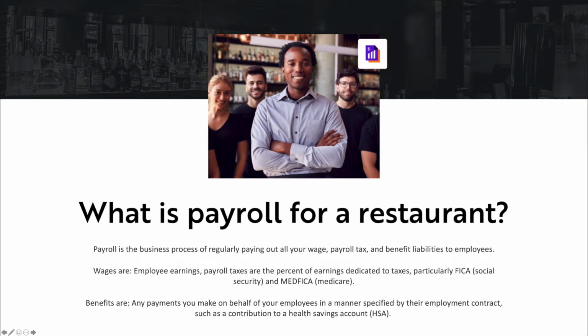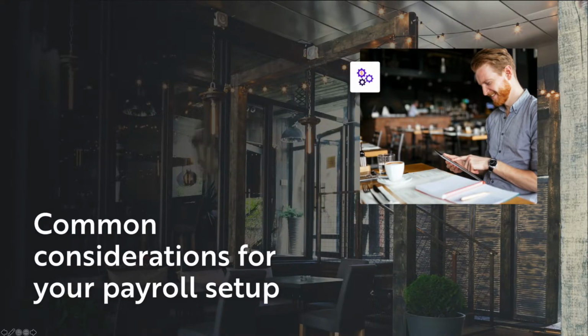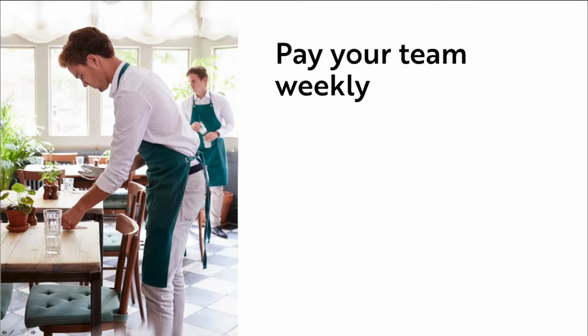But how should operators process payroll in the context of a restaurant? That's up next, and here's how to perform restaurant payroll. Some common considerations for your payroll setup to pay attention to. Any restaurant payroll guide worth its salt should include clear instructions on what to do and what not to do. That's what we're going to aim to do here. Probably the most important thing is to pay your team weekly.